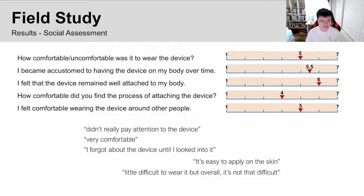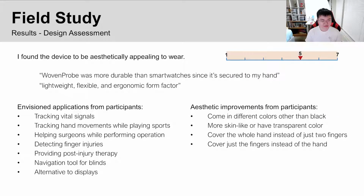daily routines. For the design assessment of WovenProbe, participants mentioned that the device fitted well to their hands and was low profile and soft. They gave positive feedback for its lightweight, flexibility, and ergonomic form factor, and its ability to easily blend with daily activities.